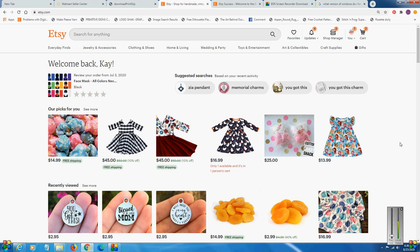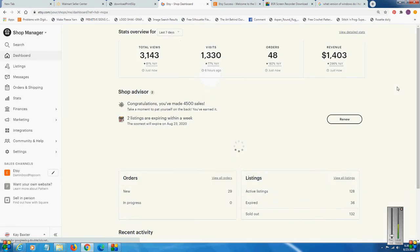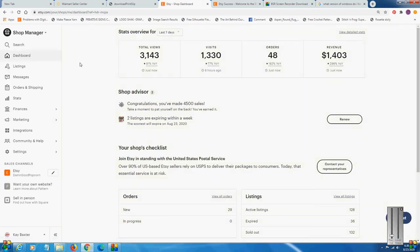But we need to get through some of the basics before we go to that. So let's just act like you're setting up your Etsy store, or you already did and you just want to make sure you have it right. So we're going to go to Shop Manager. This is my Damn Good Popcorn store. So we're on the dashboard. That's where you'll spend a lot of time. This is where you'll usually go into your shop. You can see stat overviews real quick. Well, looky there. Up 296% from last year. I must know what I'm doing. This is a fairly new shop. It's only 3 years old, so it's doing very well.